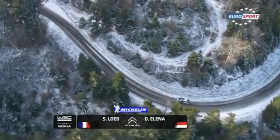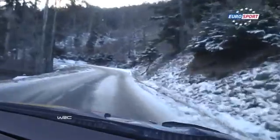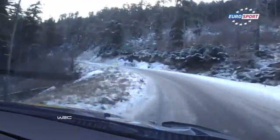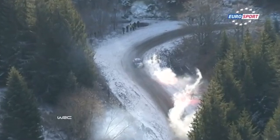Well, a soft compound was perfect for stage 1, but not so good for stage 2. And Loeb even cross-mixed the studded tyres, but, well, the soft tyre was still too hard for the conditions. Loeb lost 53 seconds and dropped to 2nd. What a turnaround.